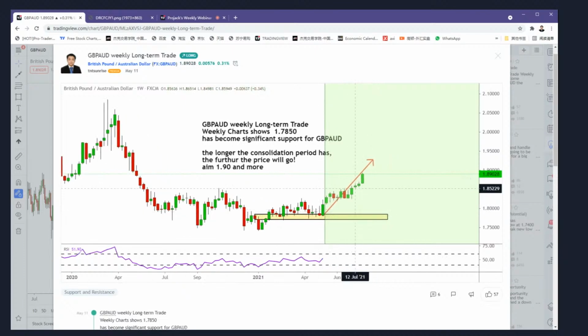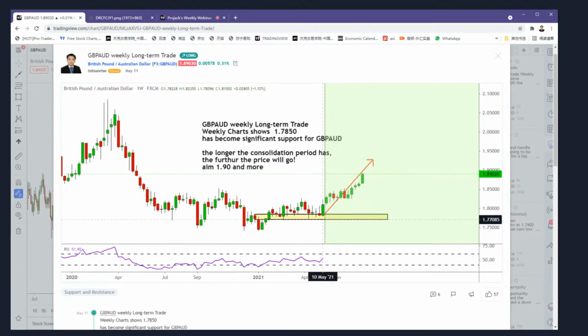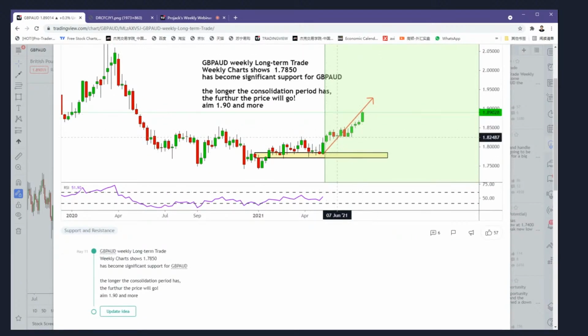it really works. On May 10th, I published a study on the weekly long-term trade. The weekly chart shows 1.7850 has become significant support. And the longer the consolidation period, the further the price will go, aiming at 1.90, and now it's 1.89. Okay, so this really works. And our study, all the long trades, has earned 1,000 pips already, and I think it's going to hit 1.95.